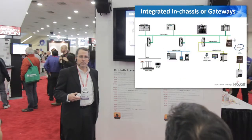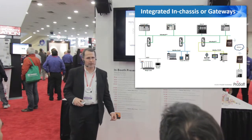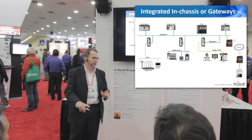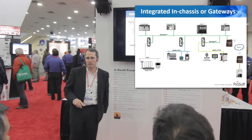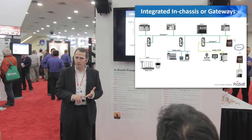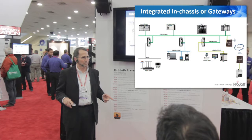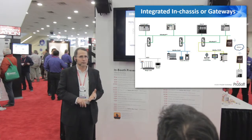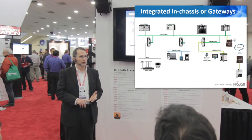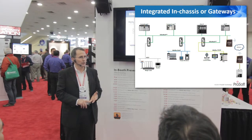We handle about 90 plus protocols today of different varieties, BACnet, LonWorks, Modbus, etc. So there's a very large amount of protocols that we deal with. And we provide you the ability to either integrate those directly into the chassis or the backplane of the controllers in all of the platforms that Rockwell Automation makes, or we also give you the ability to put these protocols into gateways for standalone situations.